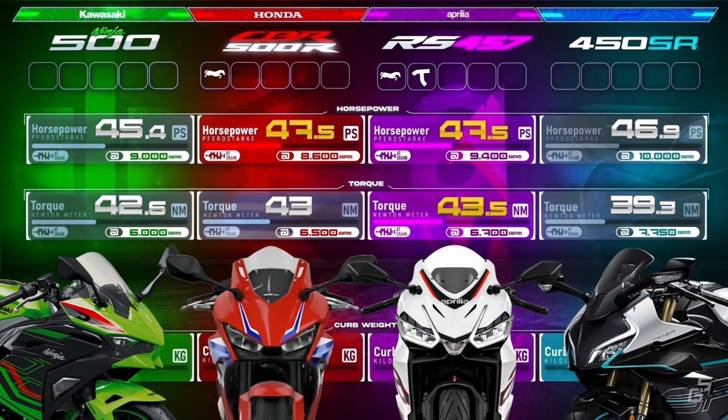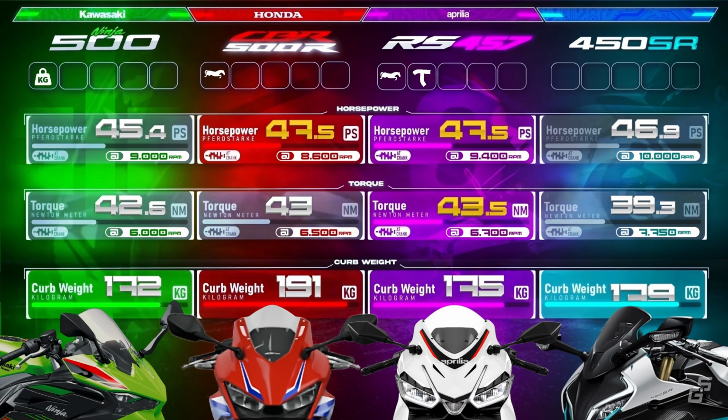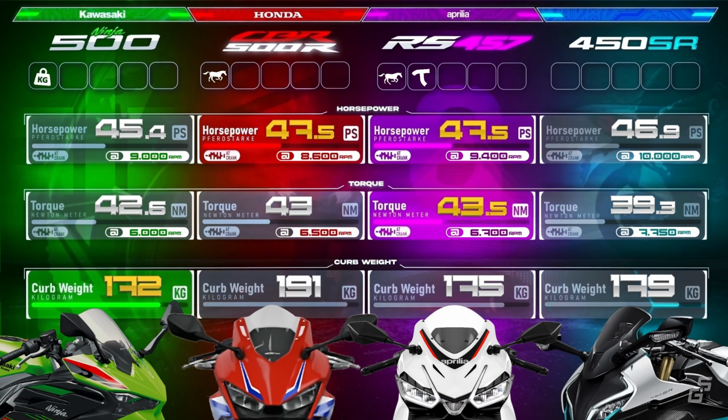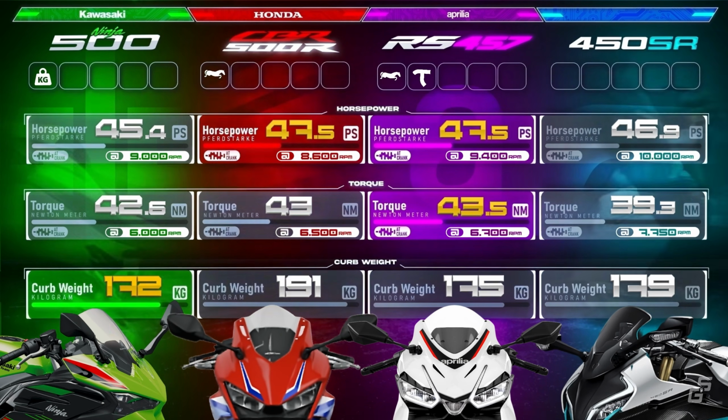Then in terms of weight, the Ninja 500 is the lightest, with a curb weight of 172 kilograms, while the CBR sits at the bottom of the comparison with a curb weight of 191 kilograms, significantly higher than the others and closer to the weight of supersport bikes.